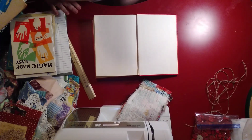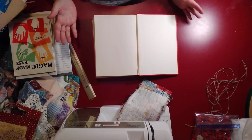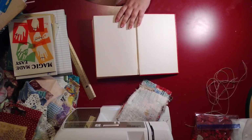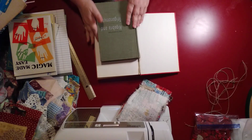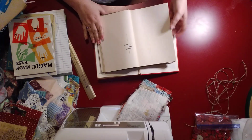Part 2. I don't know why, but my camera just stopped, so I apologize for that abrupt ending. I don't know if you heard all about this, because I have to look up after I put this book away, and the camera was off.